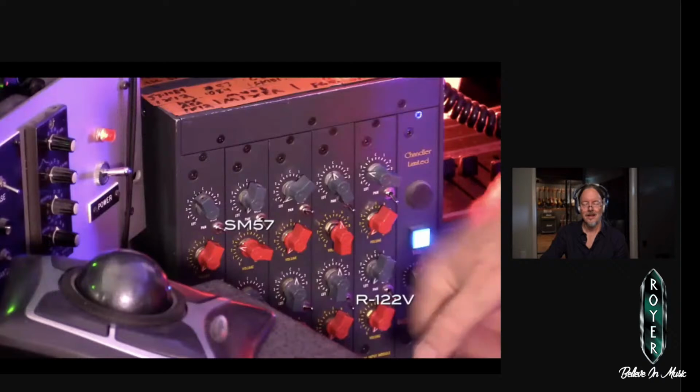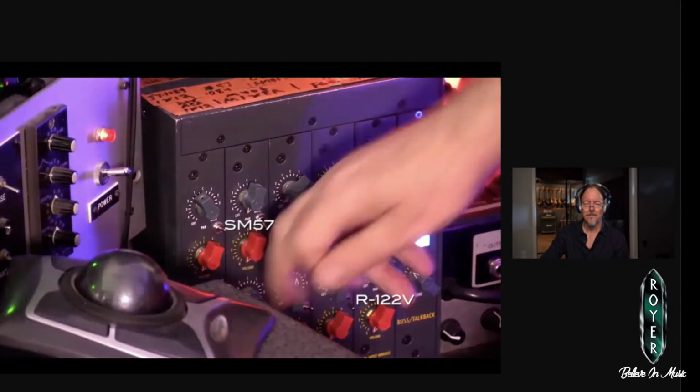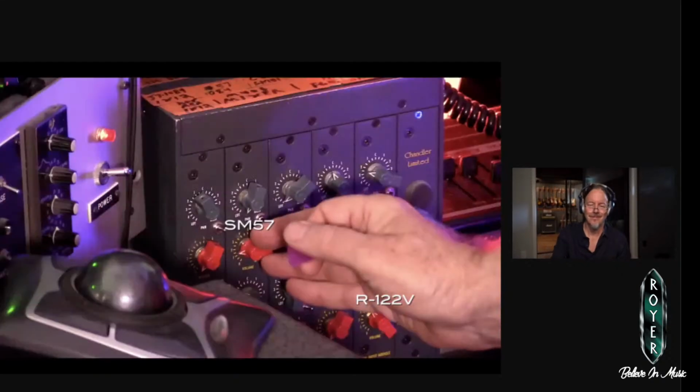Let's listen to these mics separately. 57. Royer. Now let me put them together.